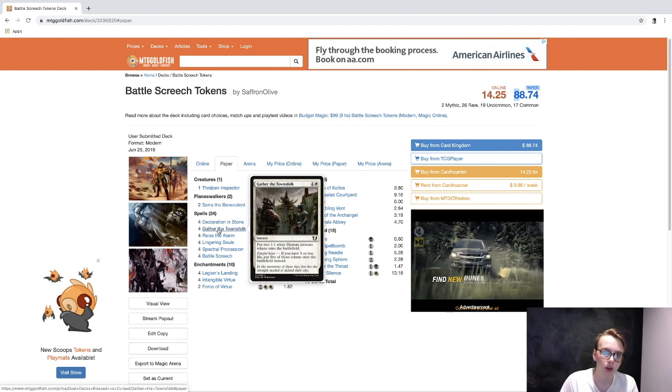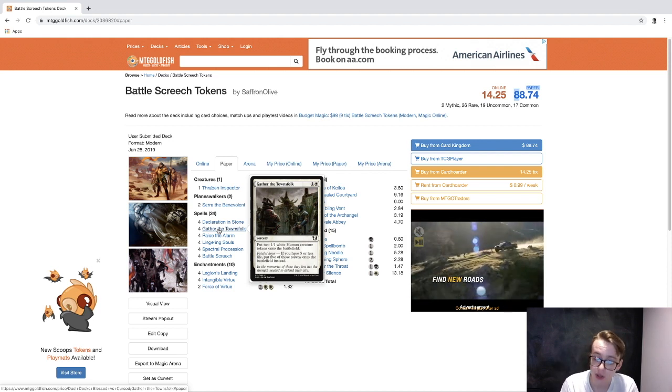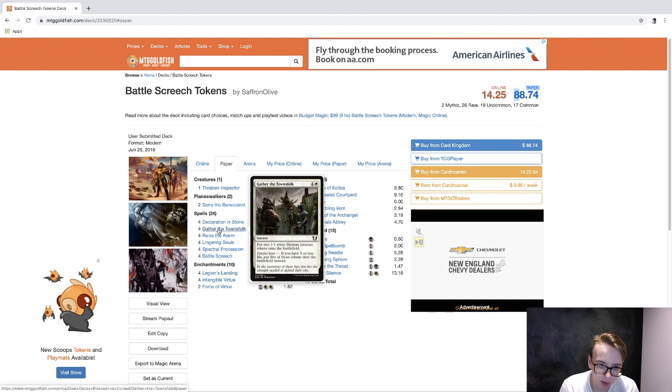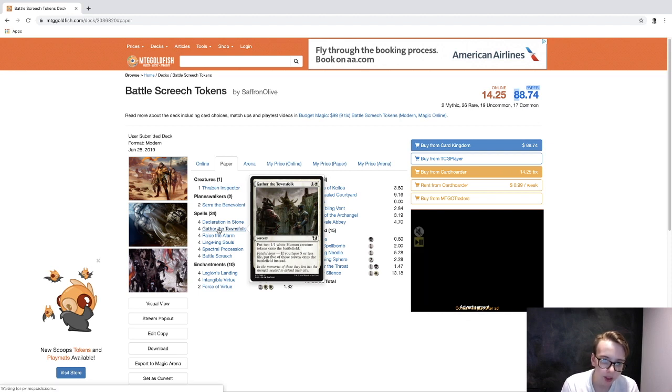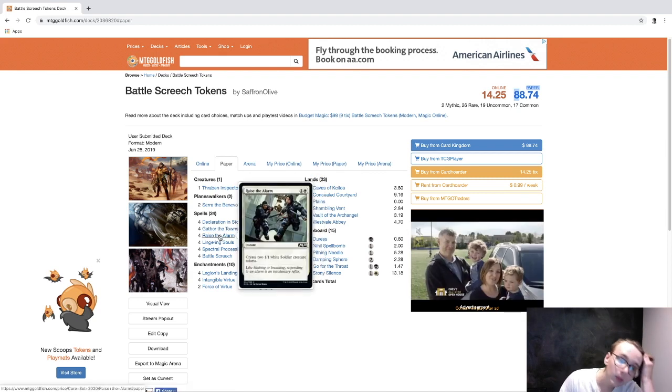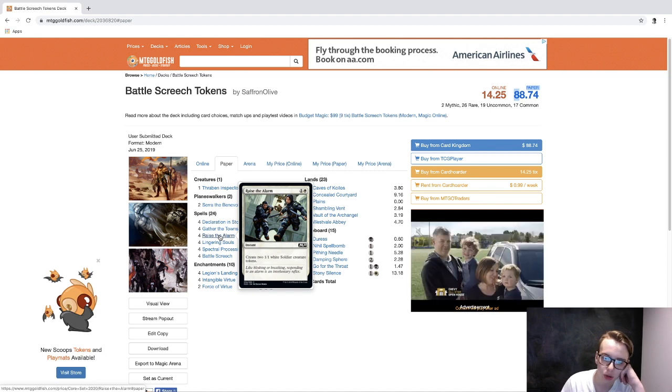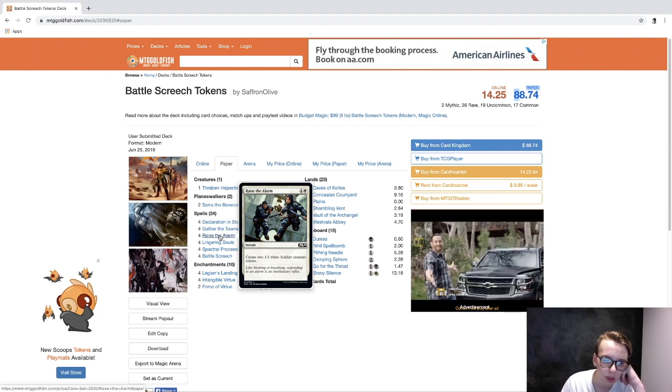For Gather the Townsfolk, geez, I cannot read. Hey, nothing's changed over the summer. 1 and a white: put 2 1/1 white Human creature tokens onto the battlefield. Fateful hour: if you have 5 or less life, put 5 of those tokens onto the battlefield instead. For Raise the Alarm, 1 and a white, create 2 1/1 white Soldier creature tokens.